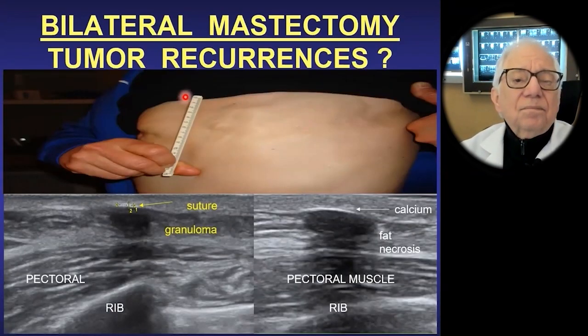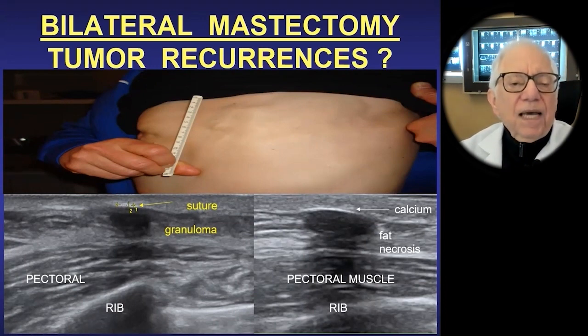This is post-op. Is it a tumor recurrence? Scar here, lump there. The sonogram in both cases shows it is not a tumor recurrence. This is the white skin. You have a dark area because this is the suture which formed the granuloma, or an infected area. It's like a slow-growing infection. Fortunately, this is benign.